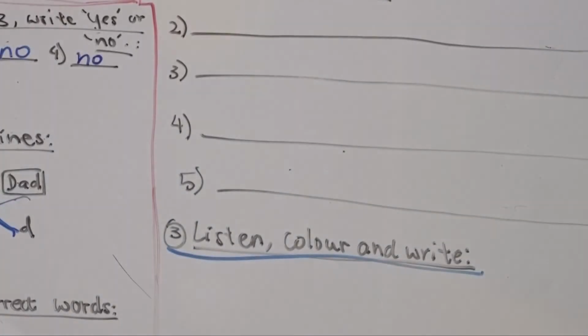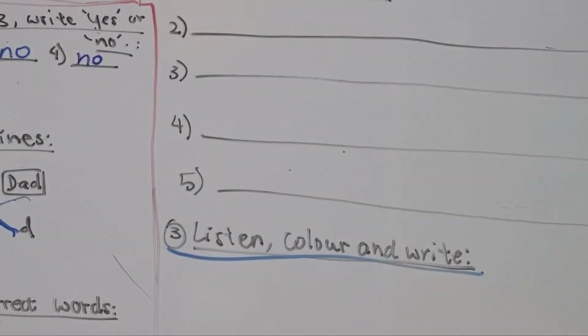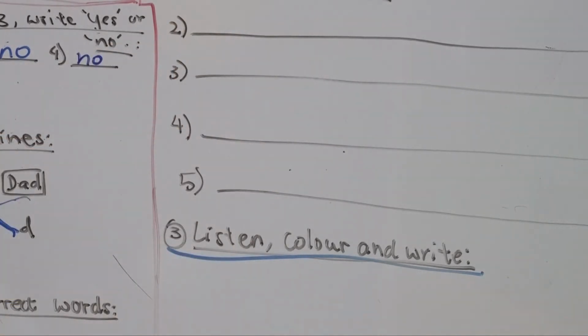So let's talk about picture A and B, right? So we have one example done for us. In picture A, a boy has dropped the paint. In picture B, he's picked it up, okay? So what about number 2 to number 5? I'll give you around 5 minutes, okay? Write down, and then we will check the answers, okay? We have 5 differences only, right?